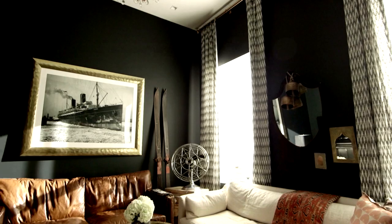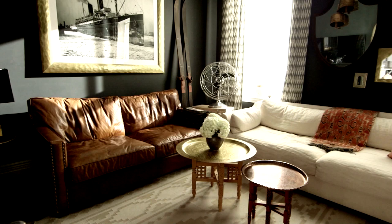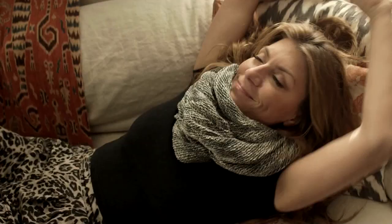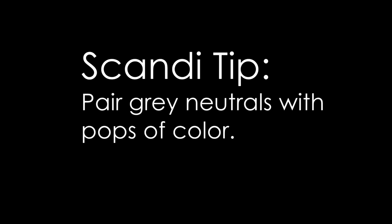So how do I paint a room black and not be scared? Well, you just have to create balance like you would with any color. Bring in a lighter colored floor. Bring in a lighter colored area rug. Bring in neutral sofas and chairs to balance out the earthiness and weight of black. But I promise you, that room will be everyone's favorite.